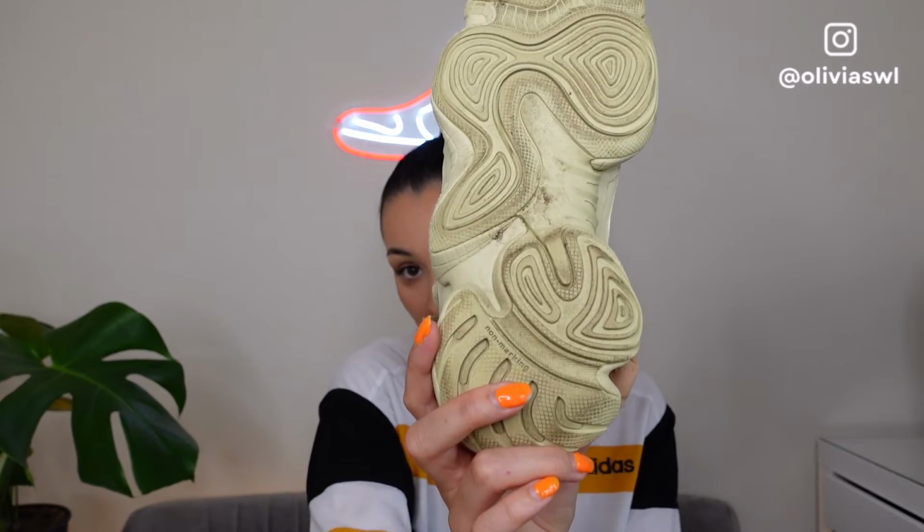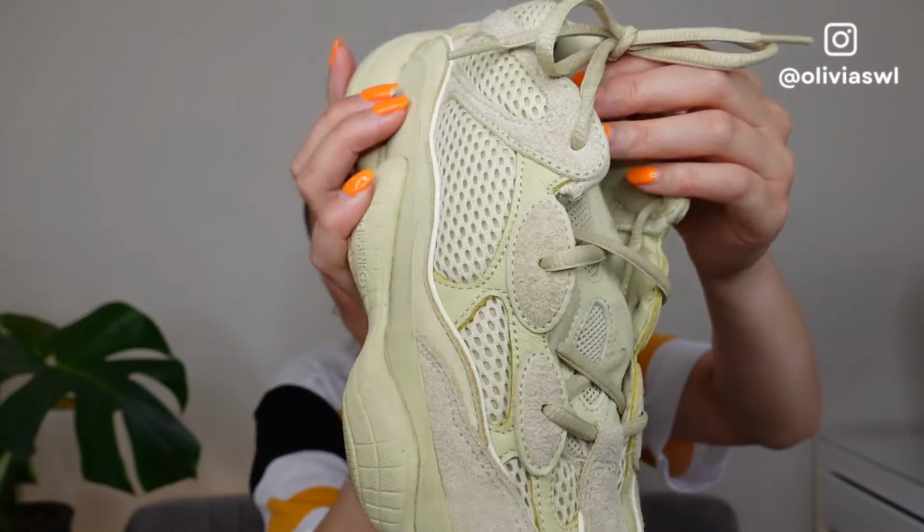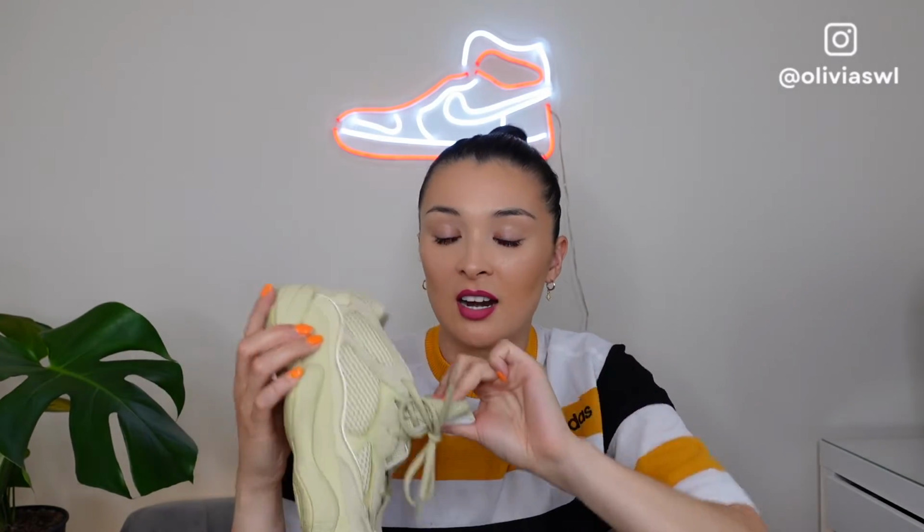Also, excuse how dirty these are, but the sole as well is really nice. And the lacing is so simple. As you can see, there's actually not many lace holes. I think there's only 2 lace holes. And that is what I really like with these Yeezy shoes. I feel like they're so easy to slip on and slip off, adding to the comfortability of them.